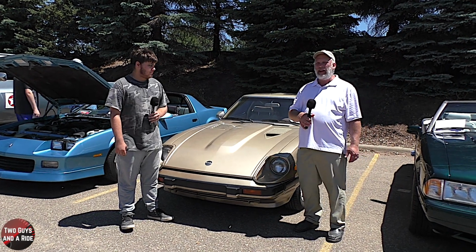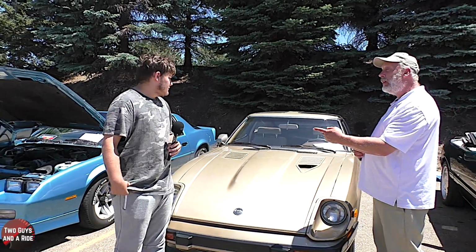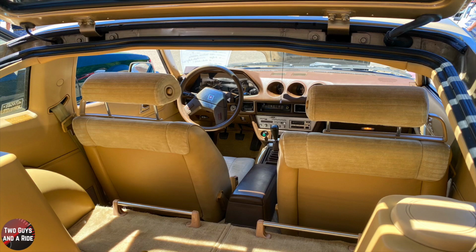Hi folks, I'm Matt, with two guys that are riding today. We're out here at the Back to the 80s Car Show on this gorgeous day. We're here with Devin and his beautiful 1983 Datsun 280ZX. Devin, thanks for spending your time with us and sharing this awesome car.